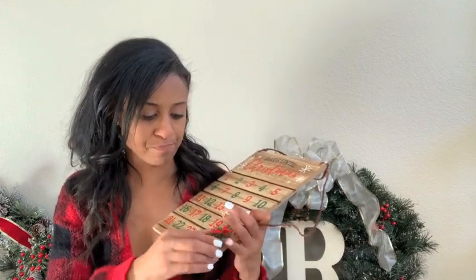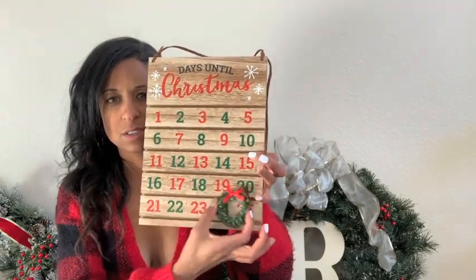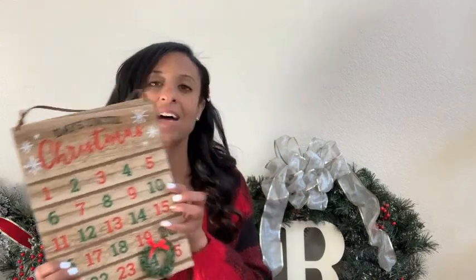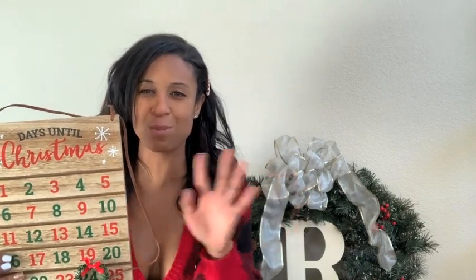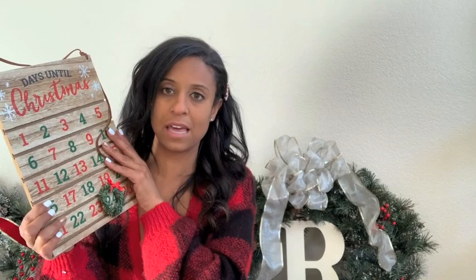Yeah, I love it. It moves, but we're gonna put that up. So that kind of goes with the look, and from seeing all my stuff, you can see the look that I'm going for. So traditional Christmas, not a bunch of bright colors, but just the red, the green, and the white.